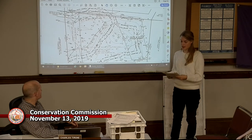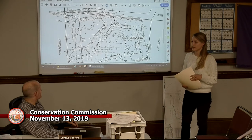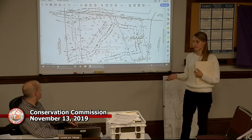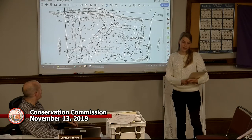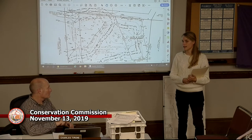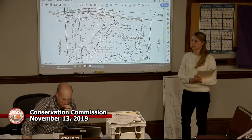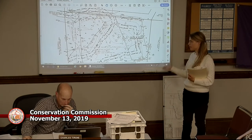Located on site, jurisdictional under the Massachusetts Wetland Protection Act and the Reading General Bylaws. No work is proposed as part of the application. So we have provided a plan to refer to you, created by Sullivan Engineering Group. And based on our site evaluations, we concluded that the wetland resource areas on site are limited to bordering vegetated wetlands, BVWs.